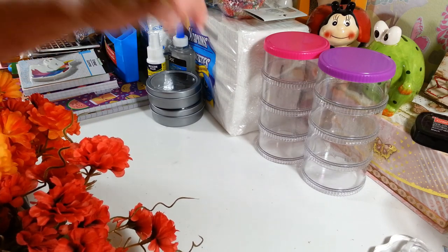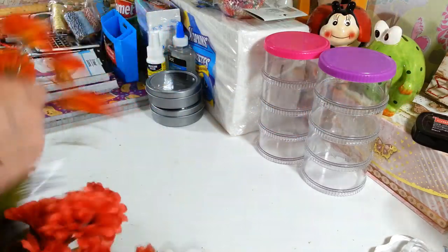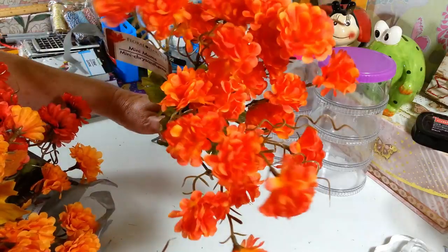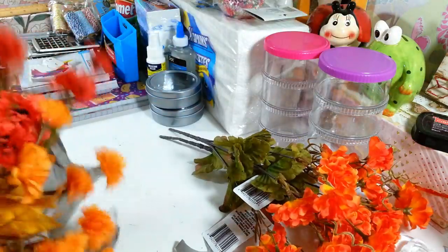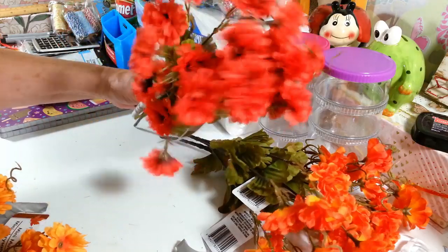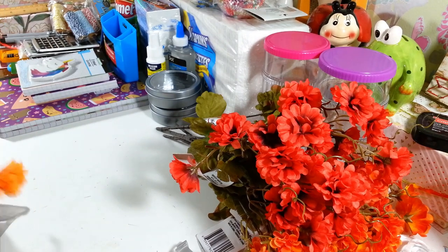Okay, so I picked up these mini mums. They have these every year, but for some reason, these go really quick, and then I have a hard time finding them, so I grabbed 2 bushes of each color. Everything's stuck in here, but I crammed them all in one bag. And then I got this little bit darker color, and I love these for doing little centerpieces and decorations for the fall.